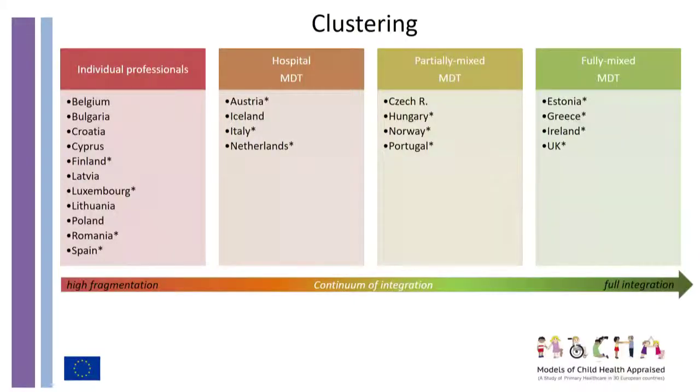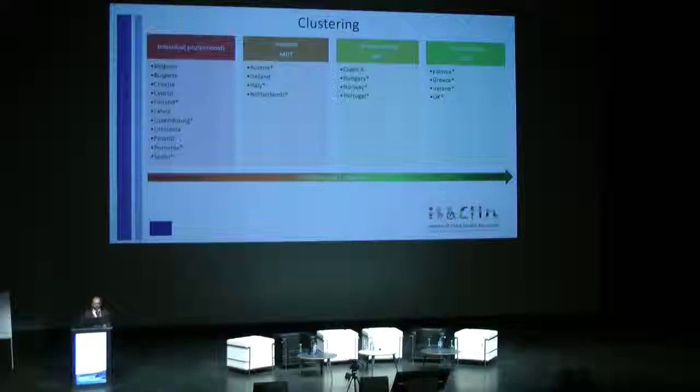The UML diagram allows us to define the 4 clusters of countries and to fill the 4 categories I told you about. On the left side of the slide we have the individual professional, 11 countries out of the 23 countries that responded to the questionnaire. In 11 countries, there are individual professionals in charge of the care of children with long-term ventilation. The other 12 are distributed among the 3 other multidisciplinary categories. We also have asterisks that specify whether in that country the social professional is involved or not.